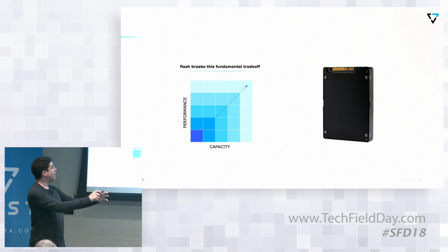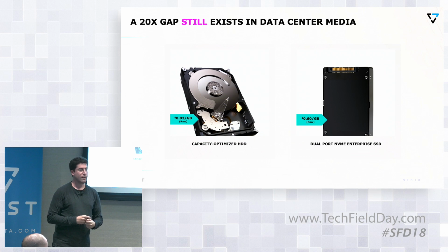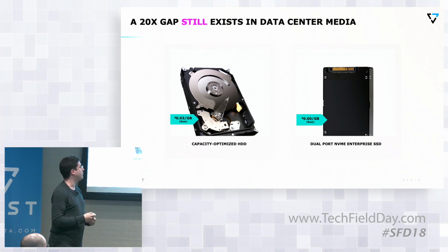The third wave of all-flash companies that we believe is emerging and we would like to lead is based on this insight, that there is no price-performance trade-off. However, when flash is still 20 times more expensive than the hard drive, it's not very interesting. It's a nice theoretical concept that there's no trade-off, but it doesn't help us in practice if we still need to pay 20 times more.